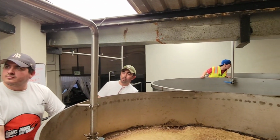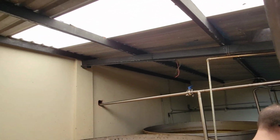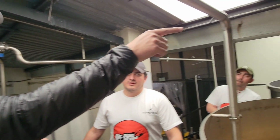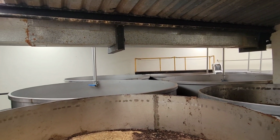Because you see, guys, there's yeast flying around right in the environment, right inside of here, in the air. Oscar is running some lactic, and I want Oscar to talk to you about it because he has some lactic right there. Nice. I love lactic qualities in my tequila. It just adds so much.